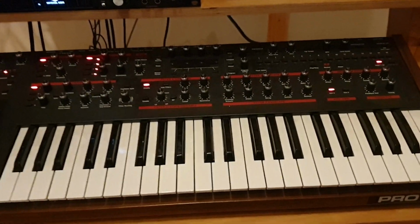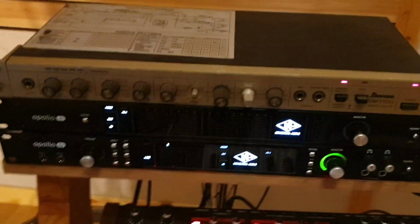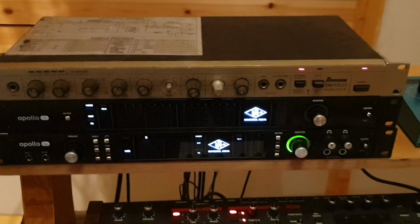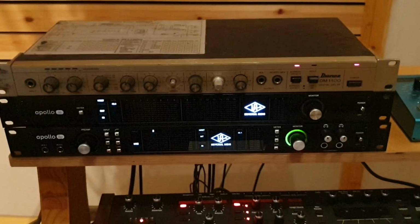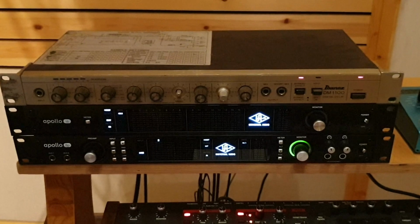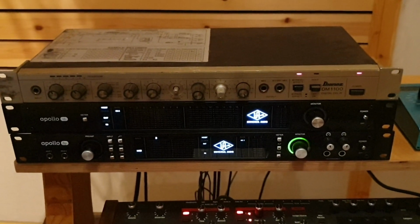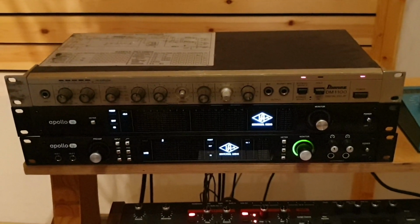Got a fat synth here, digital delay and reverb. Then these black boxes are Universal Audio Apollos, and what they do is emulate high-end studio gear, which I could never afford or even get hold of. And out of anything I've bought for the studio in the last few years, these have upped my game the most. They're absolutely brilliant.